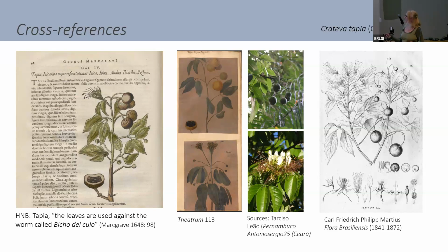Then you have a description of the morphology, or if it has some taste, some scent, etc. And in some parts, they also talk about the use. In this case, Marcgrave states that the leaves of tapia are used against a worm that the Spanish call bicho do culo. It's like a round worm. And they are also used to alleviate fevers. Actually, if I check this plant today, it's still used to mitigate fevers. So you can see some parallels in these retentions.